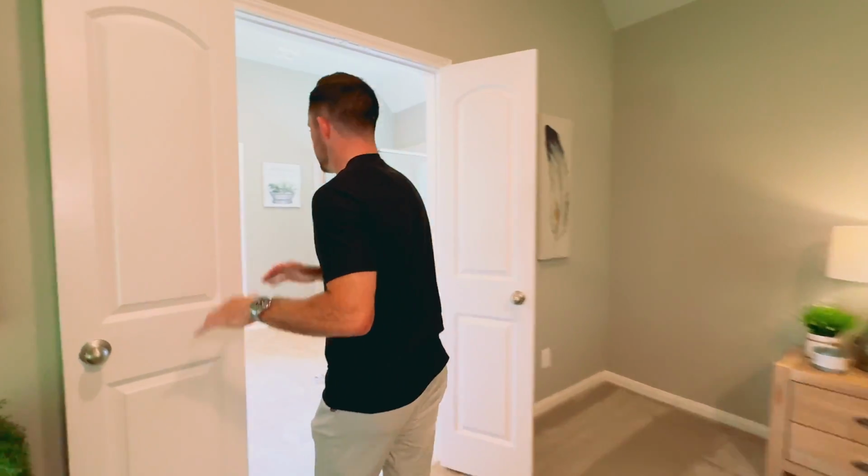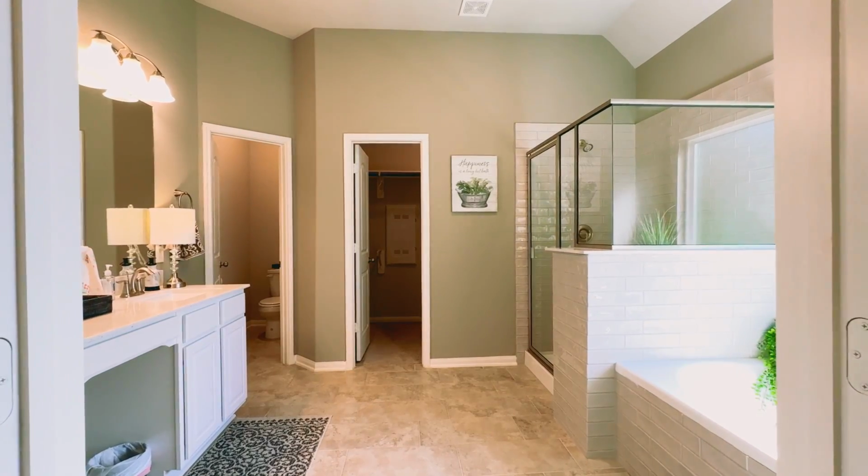Another thing to point out, the ceiling height throughout this home varies, but the lowest ceiling height is still 10 feet tall. You actually had 12-foot ceilings right at the entrance, and then 11, and then it steps down over here to 10. Now, this is gonna be your master bathroom.